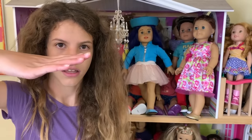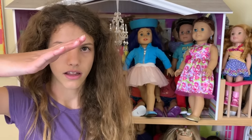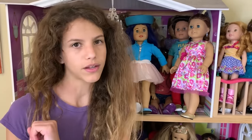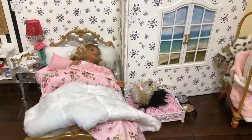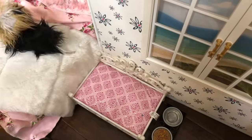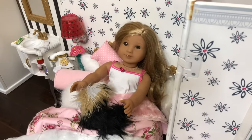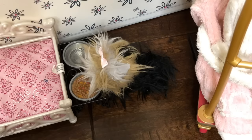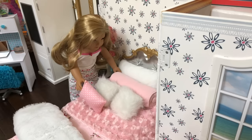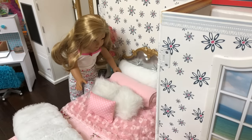So like you go like this. Like this. A little. But with the doll. And it's really hard. But I love doing it with like a friend or something. Come here, princess. Oh, you're such a cute little dog. Almost done.